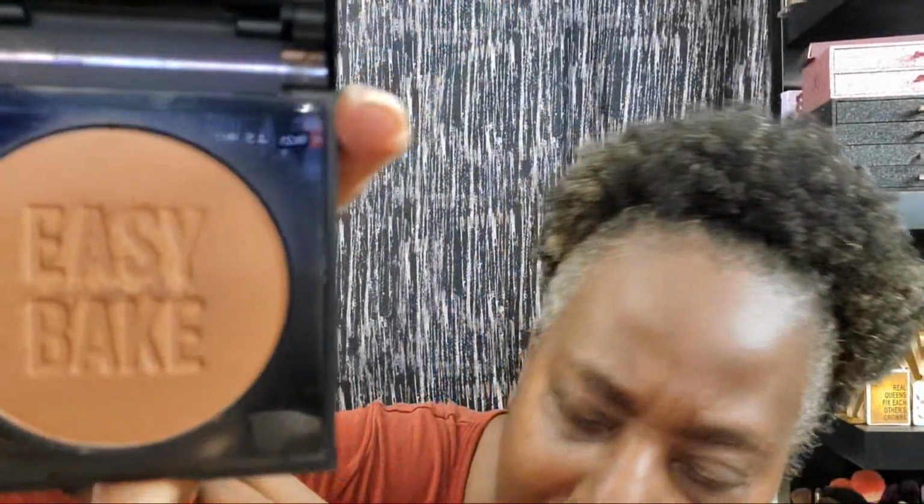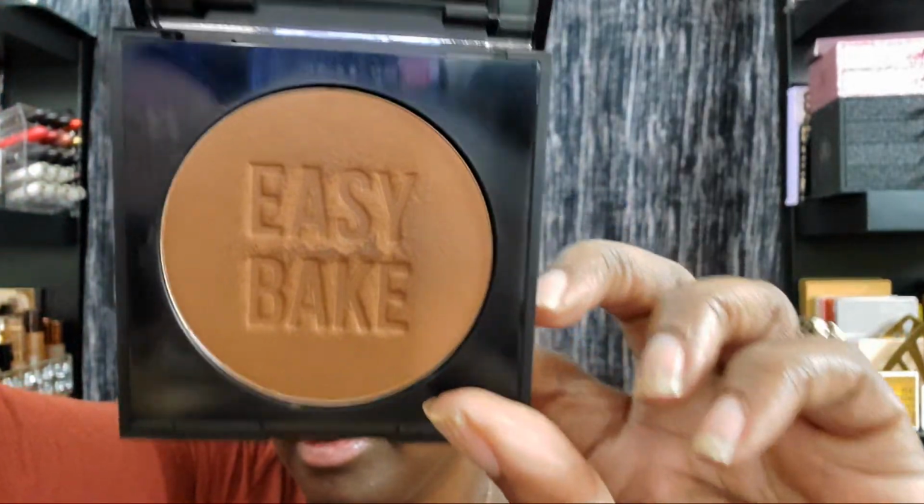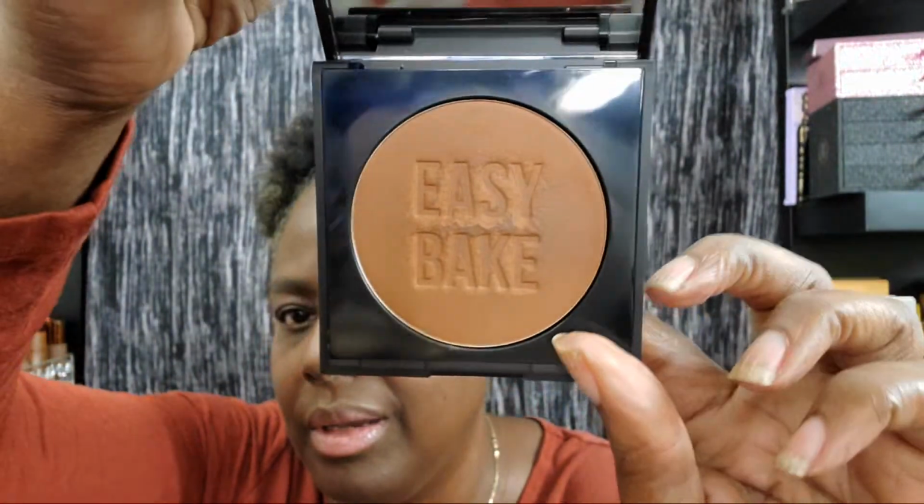So let me start off with this Huda Easy Bake Powder. This is the update. First of all, I feel like it's getting hard pan from the liquid going back and forth. So I said I think I'm going to have to start using it with a brush. Hard pan is the word I'm looking for. Y'all see that? Can y'all see it? It may be because, like I'm saying, I'm going in from this to that. I don't know. But besides that, I love it.